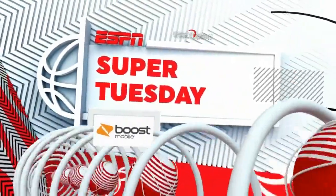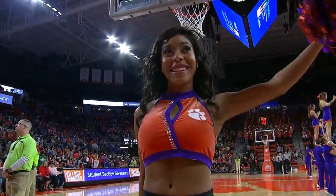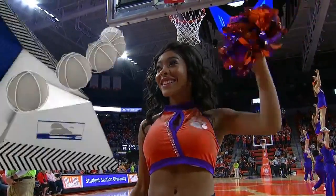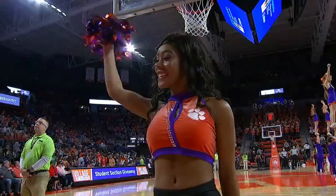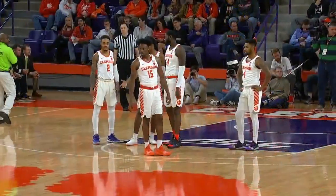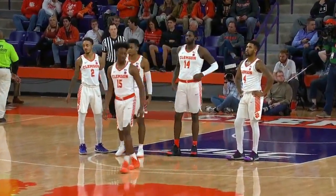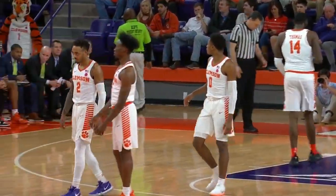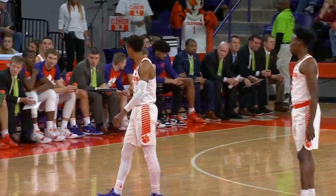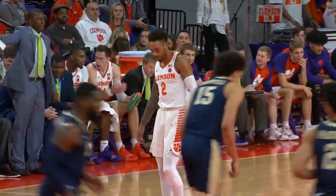From Clemson, South Carolina, we welcome you back to Super Tuesday, presented by Boost Mobile. You are watching the ACC on ESPN, and the Clemson Tigers are off to a scorching hot start in front of their home crowd. 8 for 11 from the field, including 4 of 5 from beyond the arc. Rich Hollenberg and Deb Antonelli from inside Littlejohn Coliseum.